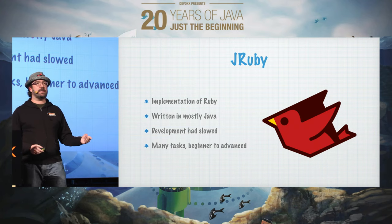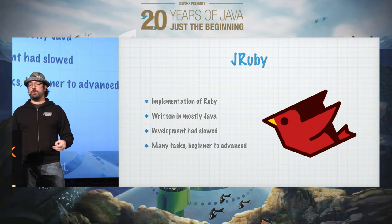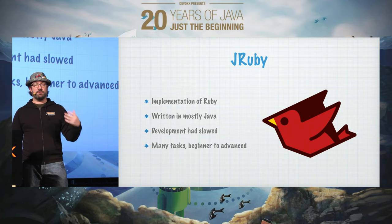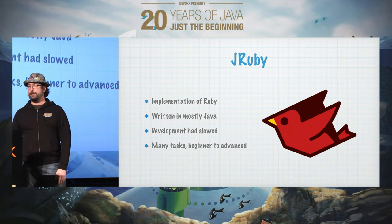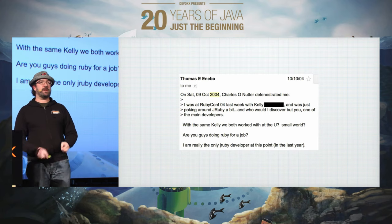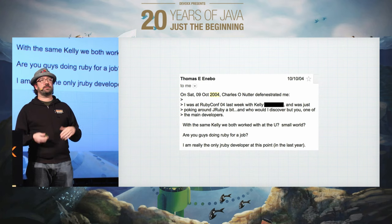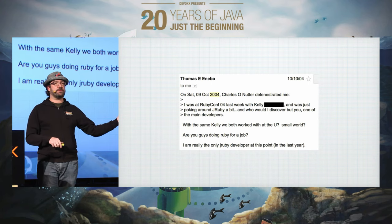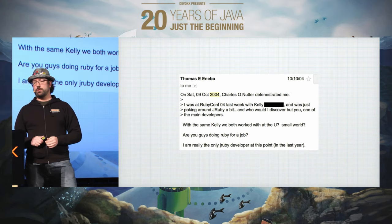And again, development had kind of slowed down when I got involved in 2005. There were lots of different tasks that were still out there. It needed to be updated for compatibility, performance wasn't where it should be for a JVM language, lots of little things that could be done. And so while I was sitting at RubyConf in 2004, learning this new language and excited about it, and knowing that I was just a Java enterprise architect, I looked for a project out there called JRuby, found out that an old friend of mine was actually the sole contributor.